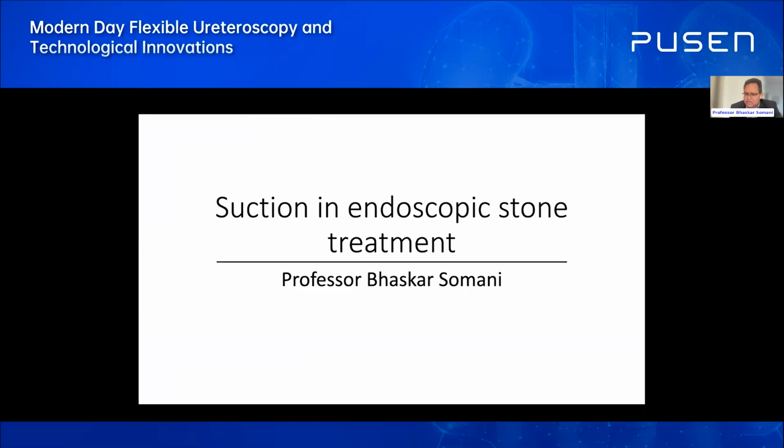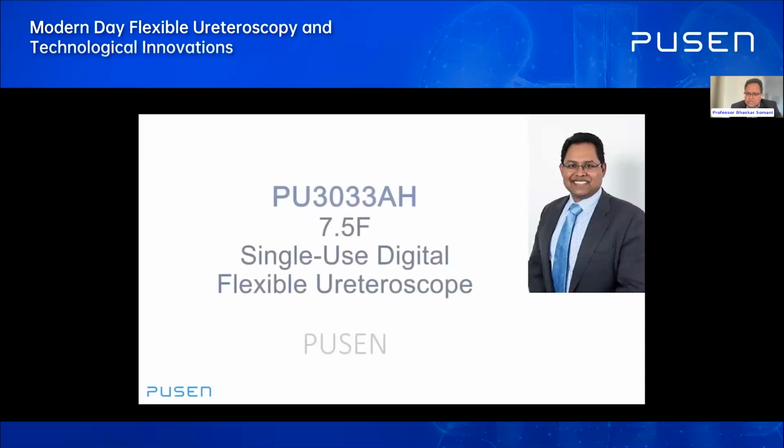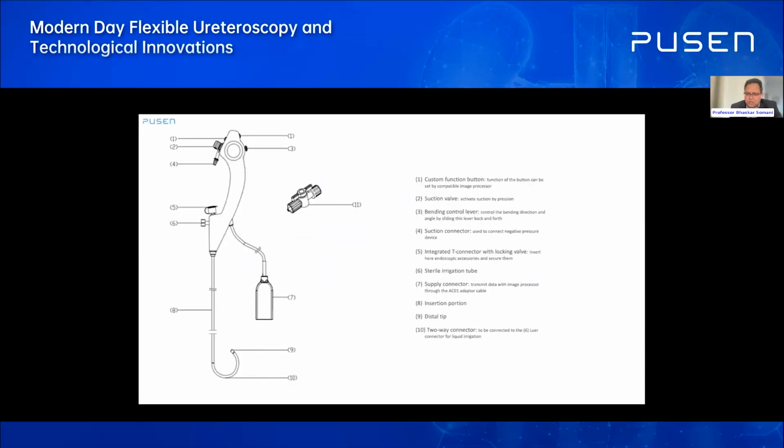So I think we have already heard two nice talks about suction. I'm going to show you a couple of clinical cases. And suction could be through the sheath or through the PUSEN scope, which I have used now on a few cases. And I'm going to just share with you the parts of it.